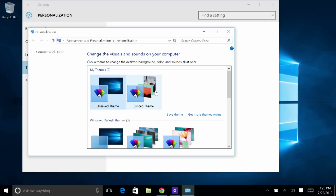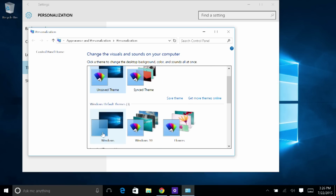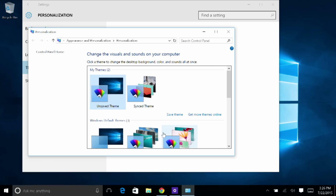So here we go. Theme settings is where I would guess this would be. And yeah, so just change the background. Yeah, it changes the background and matches the primary color. Now, what I would want is individual colors.